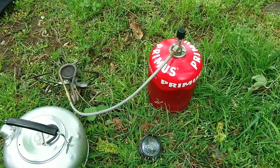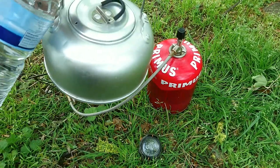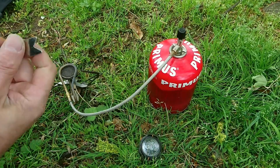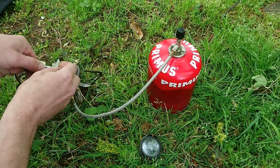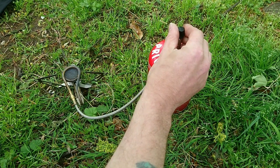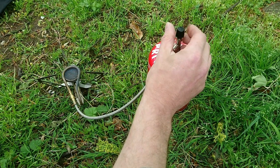What I'm going to do now is I've got a bottle of water, 500 millilitres. I'm going to see if it'll all go in my little kettle, and we're going to see how long it takes to boil. Obviously the conditions that you're doing this in are going to vary, the amount of gas you use, how high you have the gas on, it's all going to be affecting factors, but let's just try it like that.